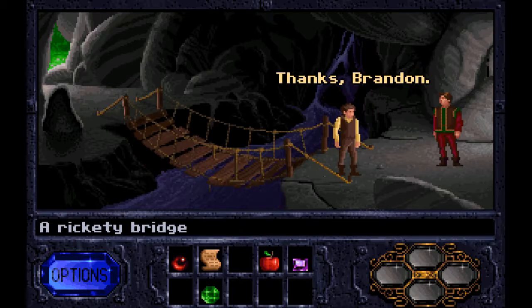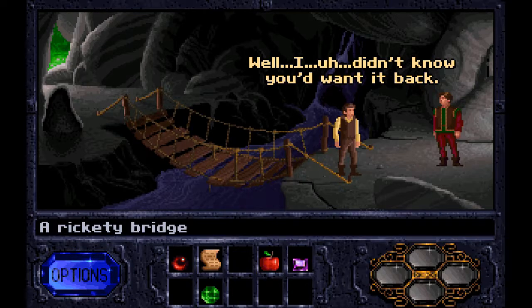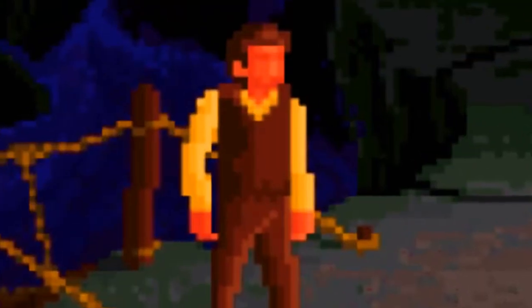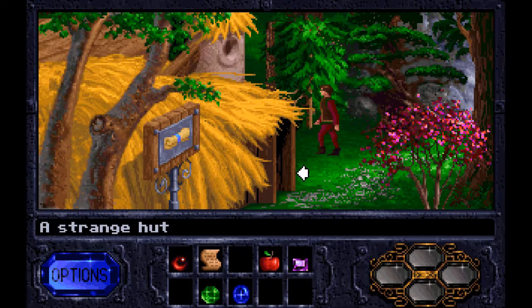Yeah. After a while, the bridge is repaired. But Herman doesn't have the saw. So he gets it. He is never seen again. Or is he? Brandon crosses the bridge and goes to Darm's hut.